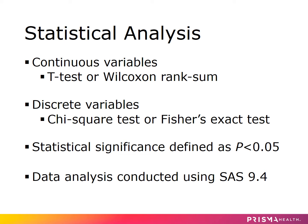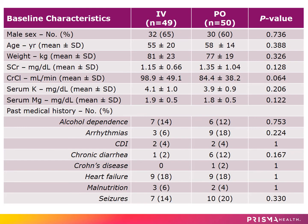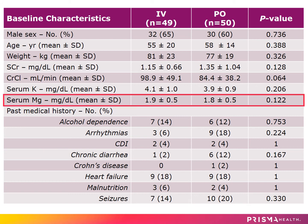Appropriate statistical tests were used to analyze differences in baseline characteristics and outcomes as listed on the slide, and statistical significance was set at p less than 0.05. So here are some of the baseline characteristics that we looked at in this study. There were no significant differences found between groups, and just to point out, that does include baseline serum magnesium level at the time of admission.